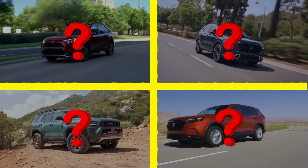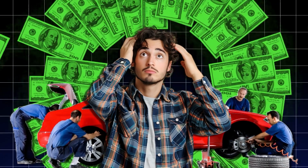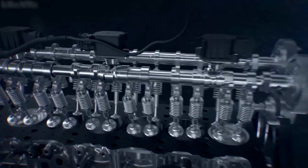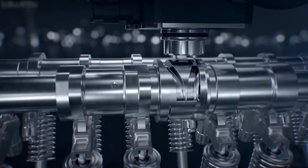Did you know your brand new car could already be on the road to damage? Most drivers make a simple mistake right after buying a car, and it could cost them thousands in repairs down the line. But here's the good news. With one small step, you can avoid this rookie error and extend your engine's life dramatically.